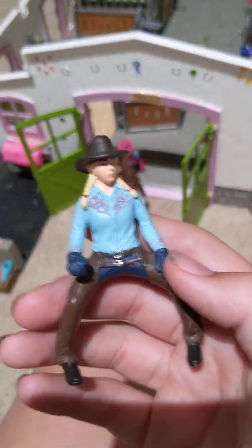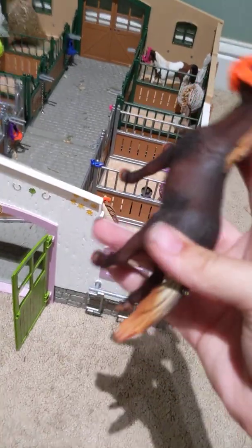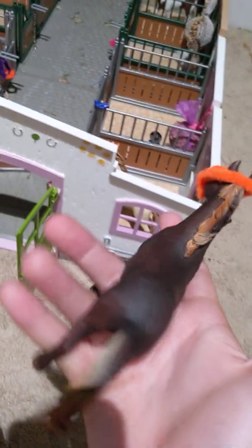Okay, this is Elizabeth. I figured this would be me, but I don't wear brown. So, yeah, this is Elizabeth. And she is just putting hay in her horse's hay net. And this is Wildfire, who is a Mustang stallion.